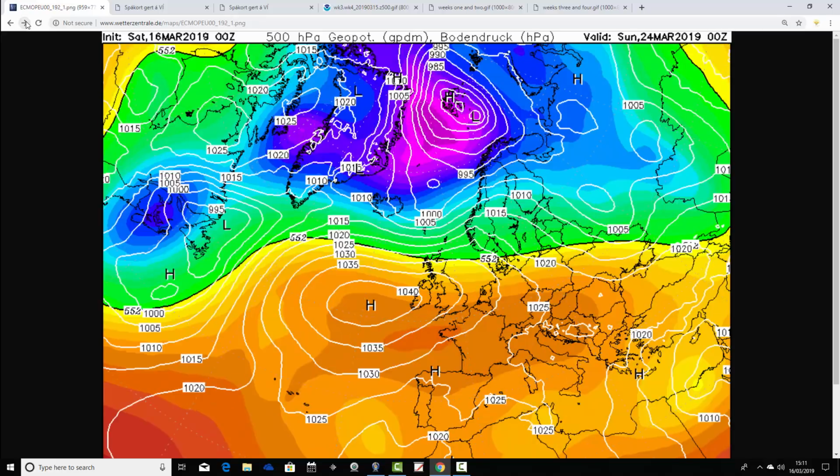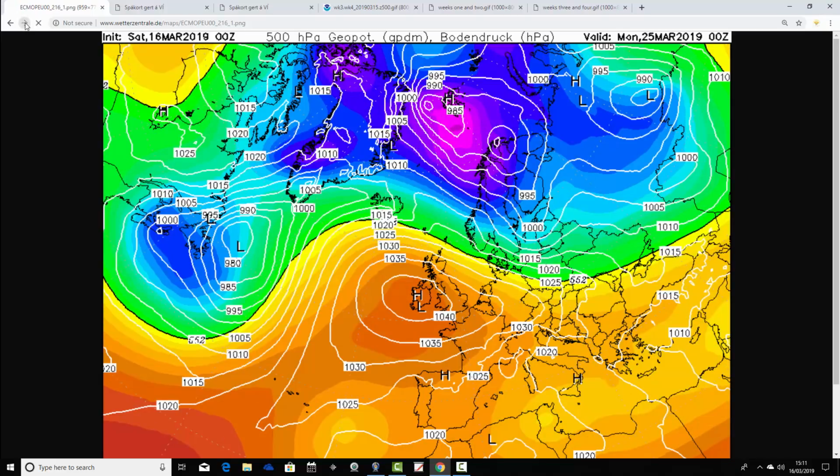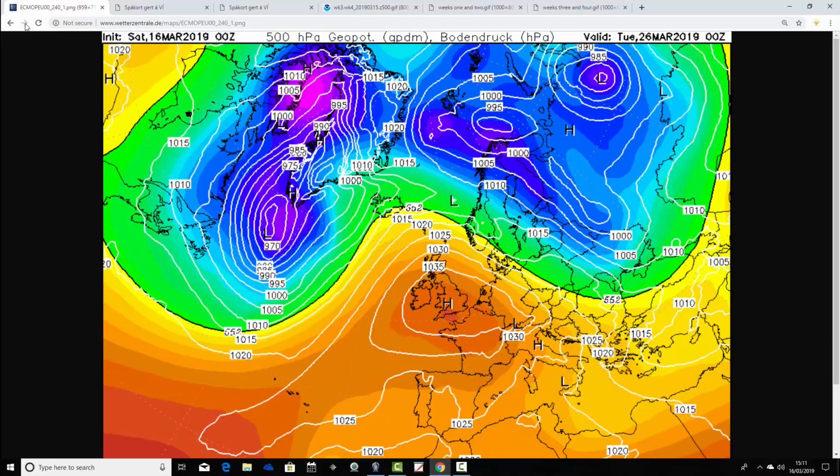High pressure stays in control into next weekend, but its position just changes a little bit, centred out to west of Ireland, allowing probably a little bit more cloud and certainly cooler air to come around the top of the high pressure. But going up towards day 10, look at that, the high pressure remains over the UK, or very close to the UK. That's how we look at day 10, which is Tuesday the 26th of March.